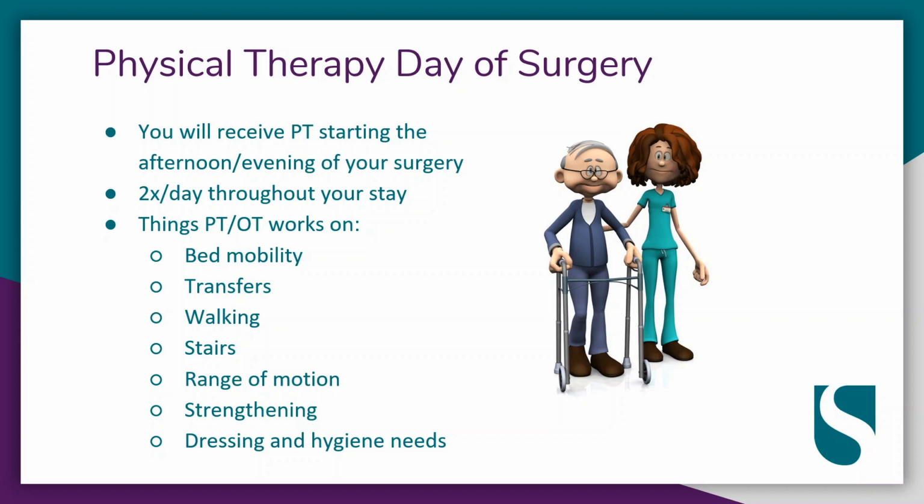Like Kathleen mentioned, we actually are going to be starting physical therapy the day or evening of your surgery, depending on what time you go in. What we do with you that day really is going to depend on you and how well you're feeling. But the majority of people are able to do some sort of activity like sitting up on the edge of the bed for a little bit, standing up to the walker, or even walking in the room or out in the hallway. So it really depends on you what we will be doing with you on that day.